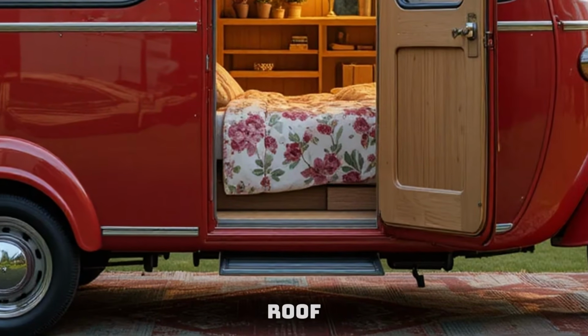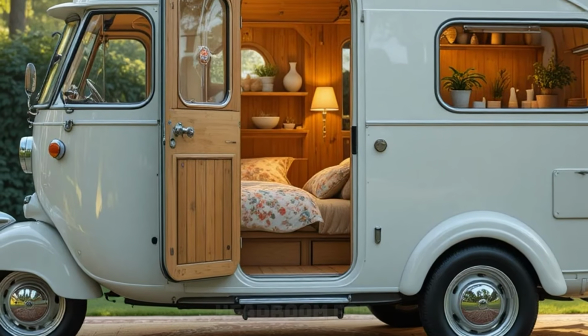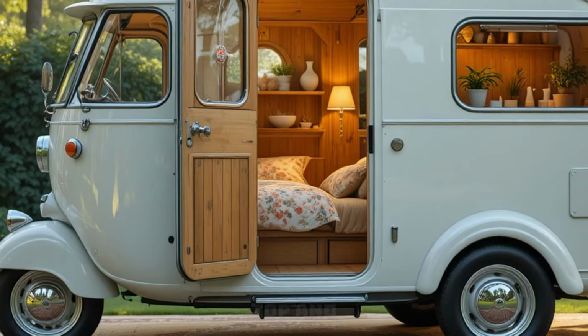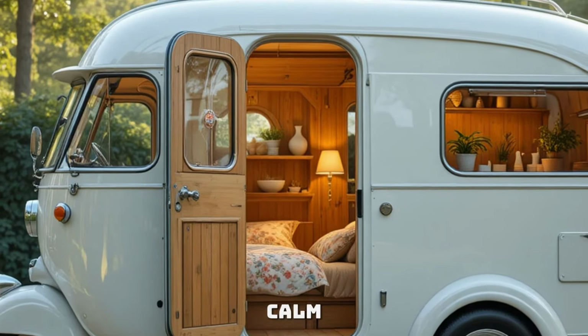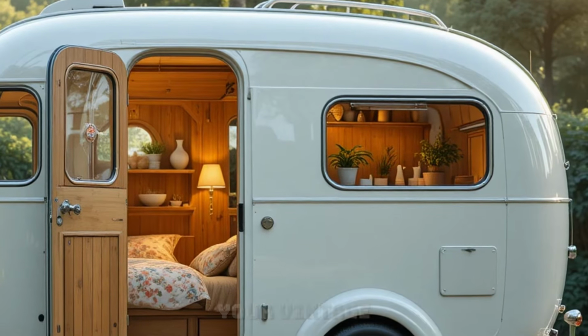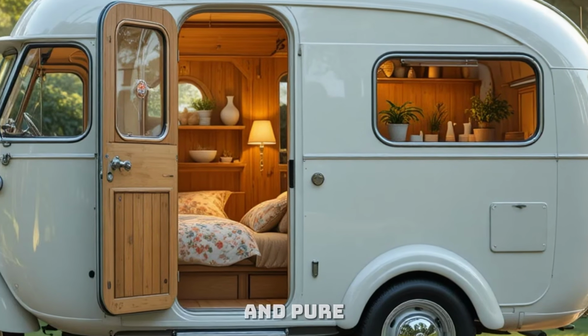And look at the roof. A pop-up top gives extra headroom for stretching out. Imagine parking this near a lake, opening that top, and just soaking in the calm. No engines roaring, no crowded campsites. Just you, your vintage trike RV, and pure freedom.